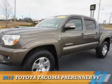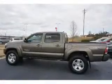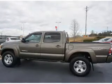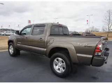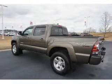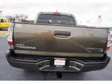Presenting the 2012 Toyota Tacoma. It's powered by a 4-liter, 6-cylinder engine and a 5-speed automatic transmission. The features include independent suspension, brake assist, traction control, stability control, anti-lock brakes.